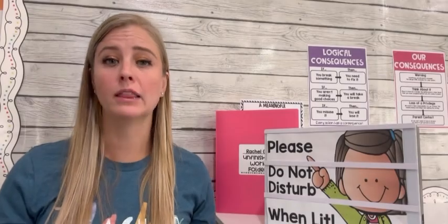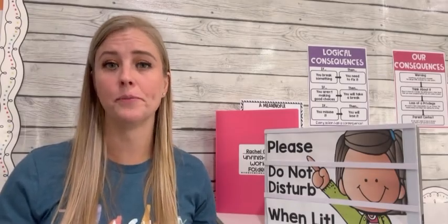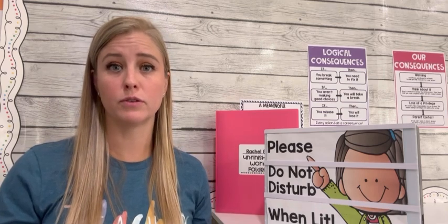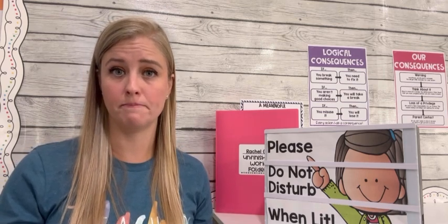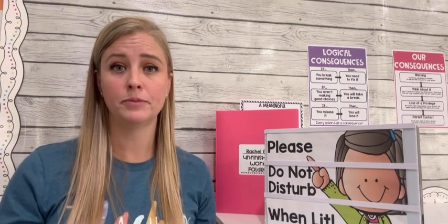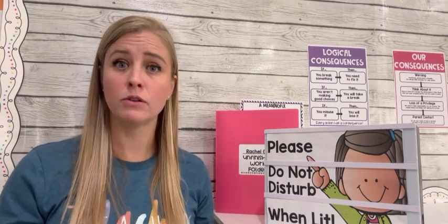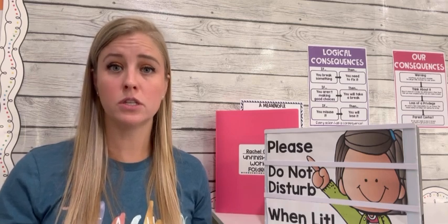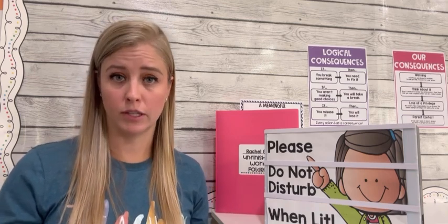Before we keep going, let's recap what we've discussed so far. The first tip is to set up those systems that you want in place for students to navigate through during center time. The second tip is to go slow those first few weeks and really take your time honing in on what you want students to do, modeling and practicing for students.